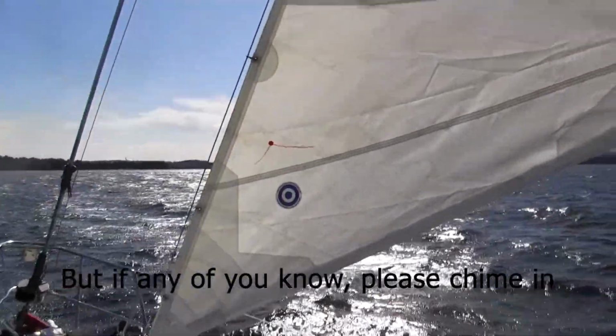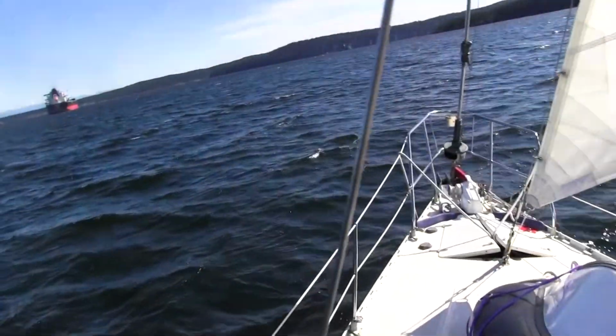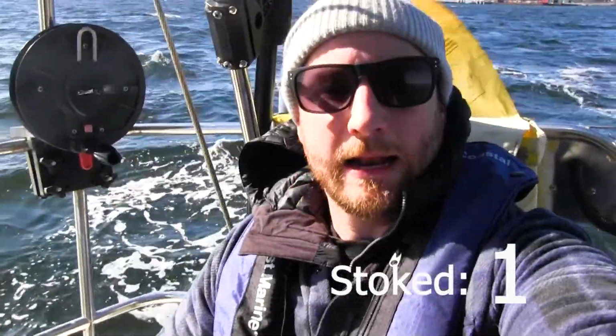Love it. Sorry if this is too windy, but it's probably blowing like, I don't know, 20 knots at least right now. And we're barely feeling it. Like we're going at a nice pace, but this cutter sail is the reason why. If we had our main sail, our Genoa up right now, we'd be way overpowered. And we don't even have the main reefed, so it's pretty sweet. I'm pretty stoked about it. We're sailing again. I'm stoked.